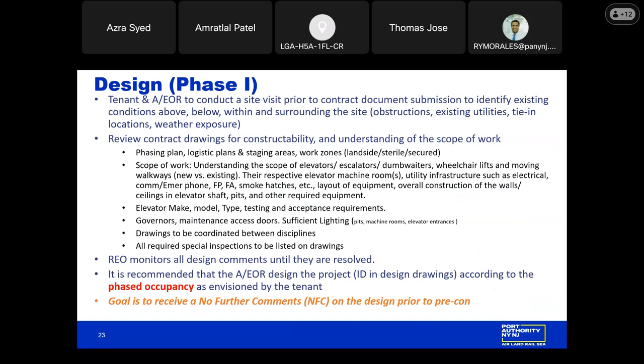We want to make sure that the drawings include the elevator or equipment make, model, the type, and any testing and acceptance requirements. We want to make sure that any governors or maintenance access doors that are required are included in the design. And we want to ensure that all the drawings are coordinated between the various disciplines.